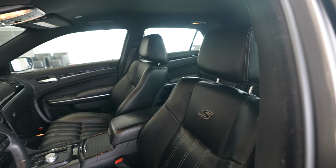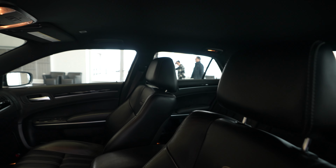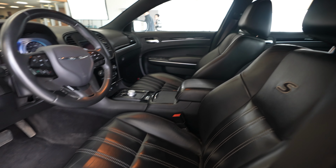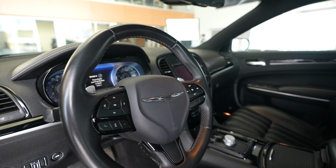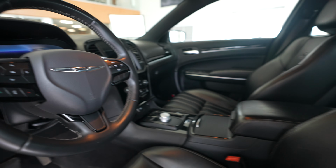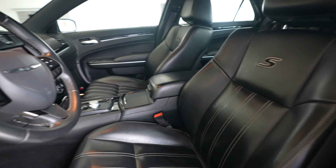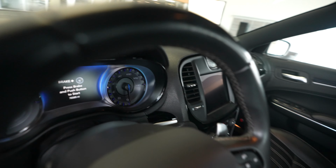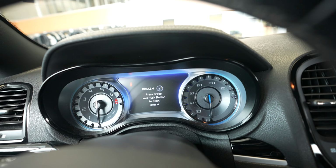So this comes in a granite crystal metallic exterior, and we have this black leather interior here. This vehicle does have Beats speakers throughout. You'll find those speakers throughout the vehicle, as well as a subwoofer in the trunk.